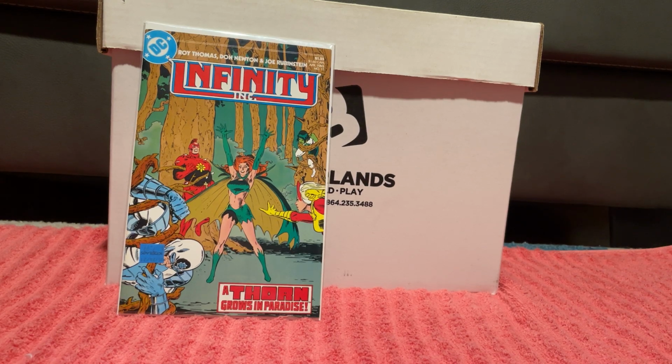Infinity Ink number 13. This is the first DC Todd McFarlane art on the inside. There's like a welcome to this newcomer. He's worked a little bit with Marvel, blah, blah. Just this young guy who is a Canadian living in the United States, and here he is, say hey. This little newcomer turns out to be Todd McFarlane.